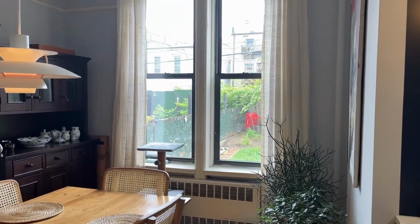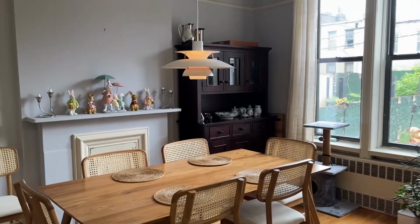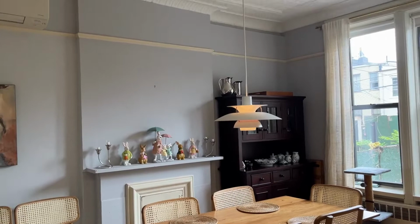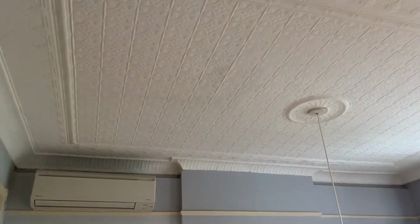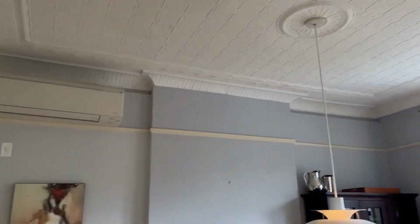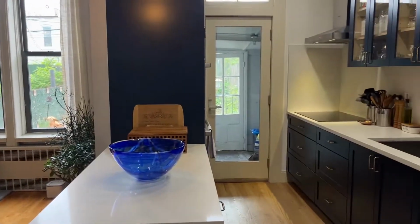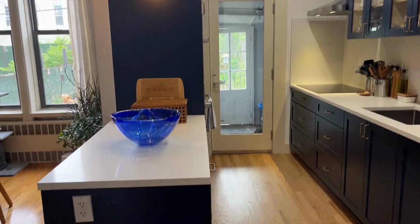And then the windows here overlook our backyard. So the whole space just feels so much more open. There's so much more light. We have new pendant light here, a new pendant light here. This is the original tin ceiling that we were able to preserve, thankfully. So that's still intact. And this is the space, and it gets a lot of light because it faces south. And it's just really open, really spacious.